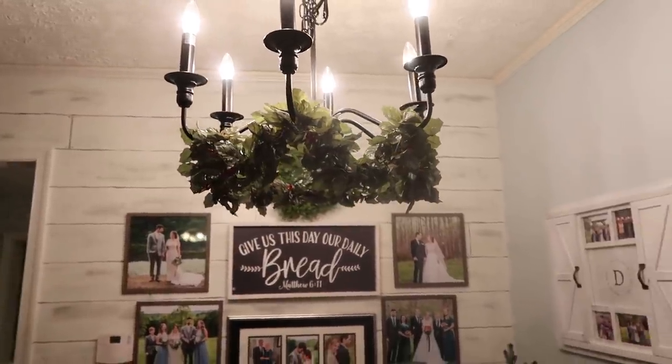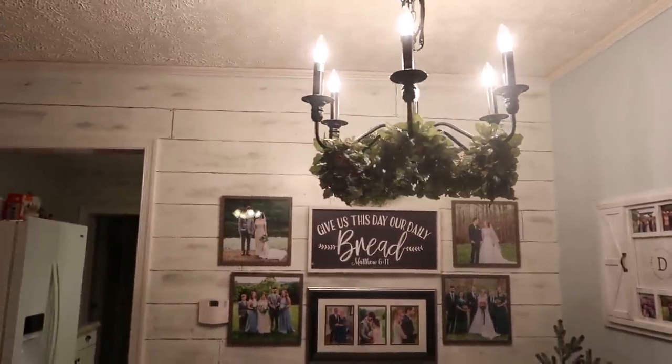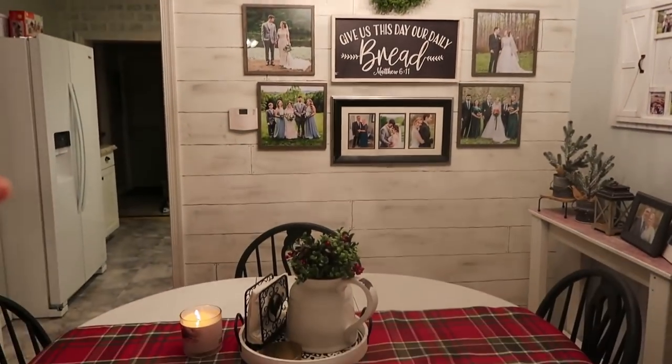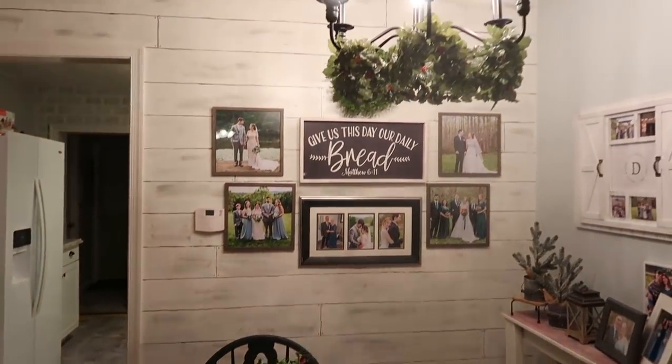And also, we need to move this light over a little bit. Some of you were telling me you can put a hook and move it over so it's centered over your table, so I'm gonna have Marion do that.